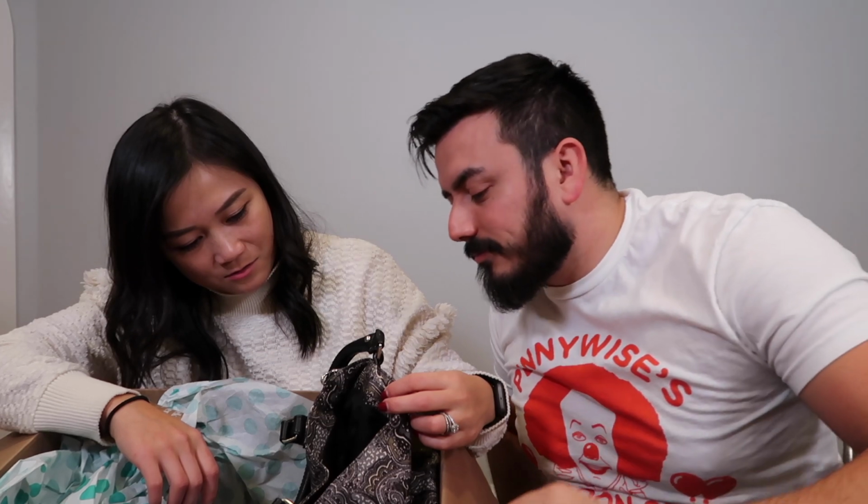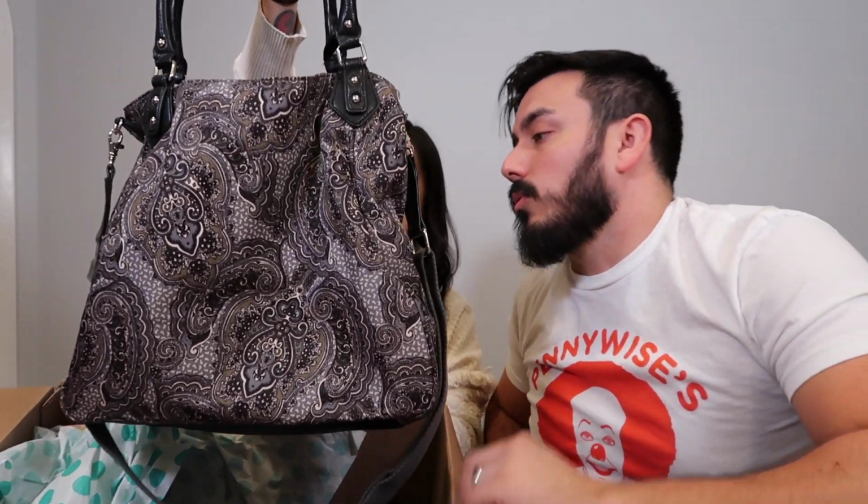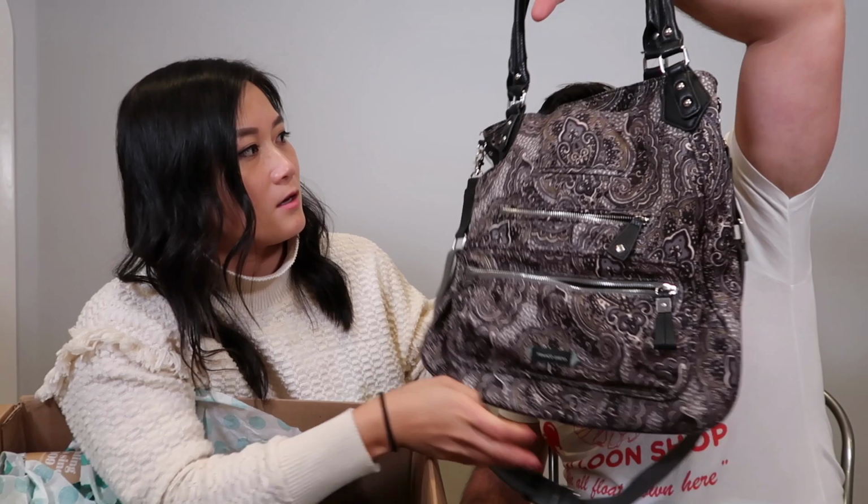Oh, this is cute. Is this another diaper bag? Franco Sarto. I didn't know they made bags. We picked up the shoes from Franco Sarto. This is a nice bag. It's got this really cute paisley print. Yeah, I like the zippers.